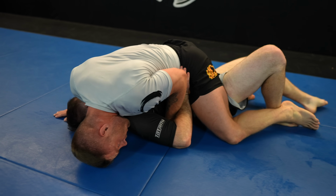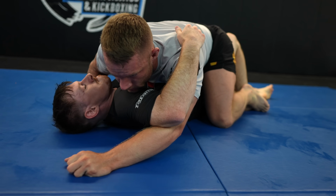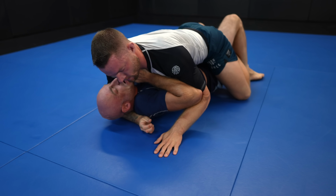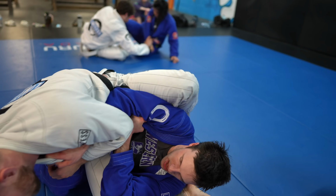Number one, taking the underhook when they separate their elbow from their body, leaving room to take inside position, just like we looked at from side control. Number two, getting underneath the elbow and jacking the arm up, just like we looked at from side control too. And number three, when your opponent willingly lifts up their arms, which is a technical mistake.